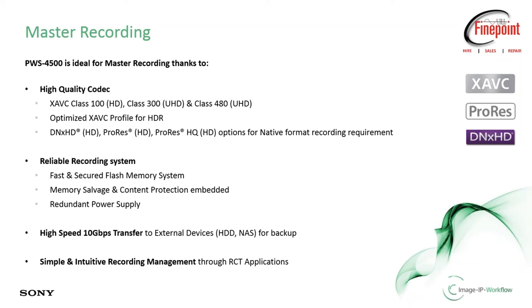It's a very high quality codec. As I've mentioned, it supports XAVC coding. In UHD, we do class 300 and class 480, which is a higher bit rate, so slightly less capacity, but gives you a better quality output. So for your grade one recordings, we can do class 480 XAVC recording. The XAVC profiles have also been optimized for high dynamic range, and the next slide shows a bit more about that.